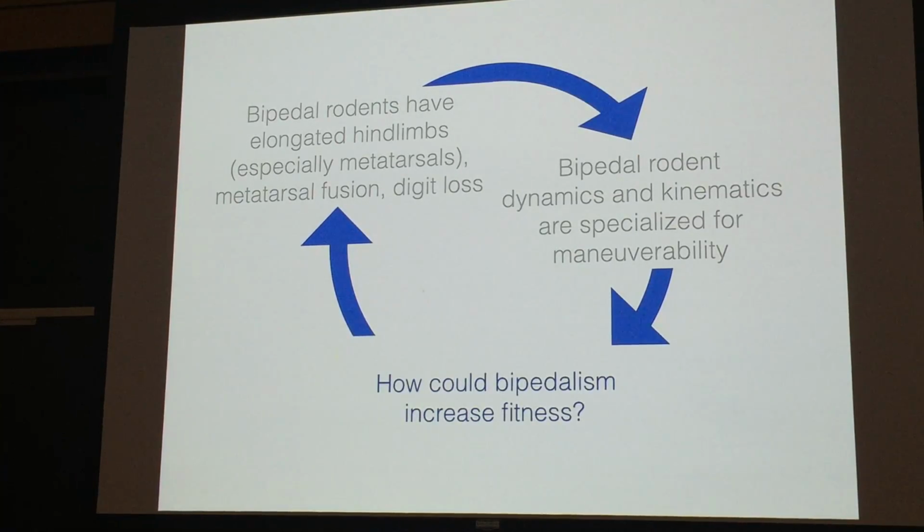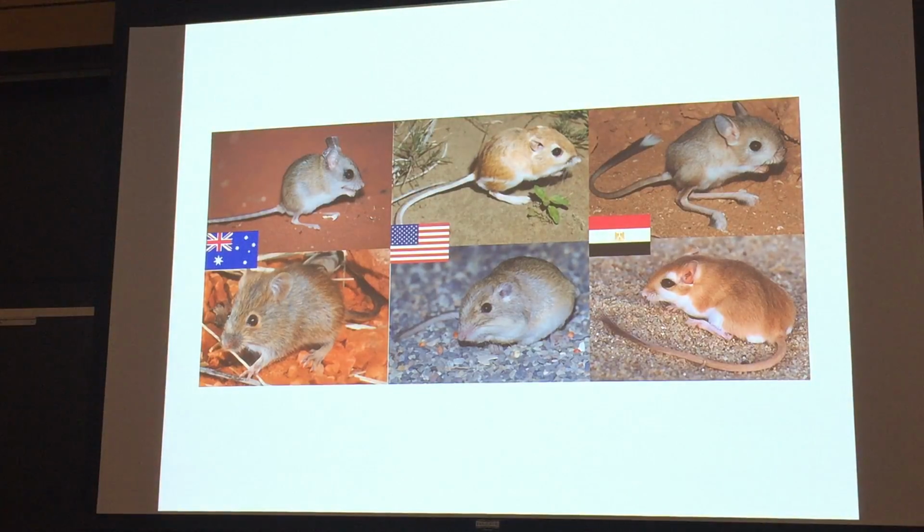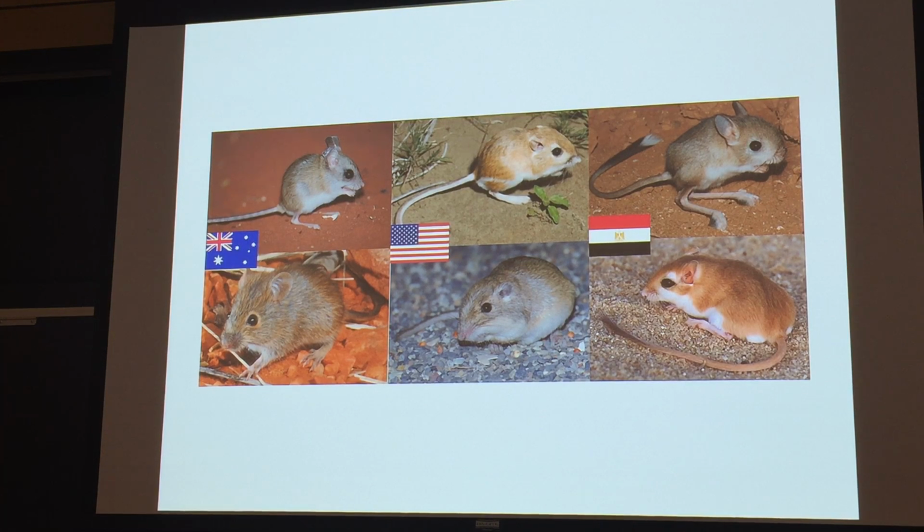So how could bipedalism increase fitness? What I've shown is that bipedality probably enhances predator evasion, and this enables a preference for exposed areas, and this reduces competition with other rodents. So they can actually spatially partition their resources and reduce this competition. And this may actually explain how you're able to have so many different species and so many different rodents, all depending on the same limited resources in these desert environments. So locomotion may actually be really important for community ecology.